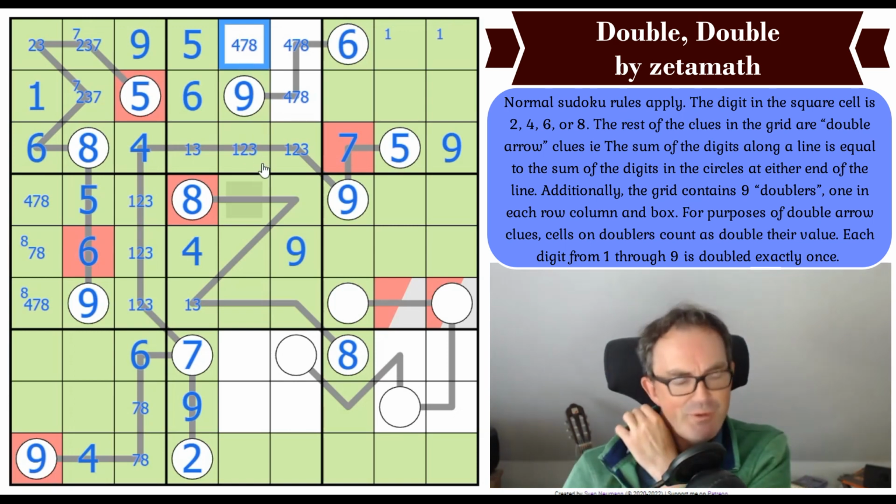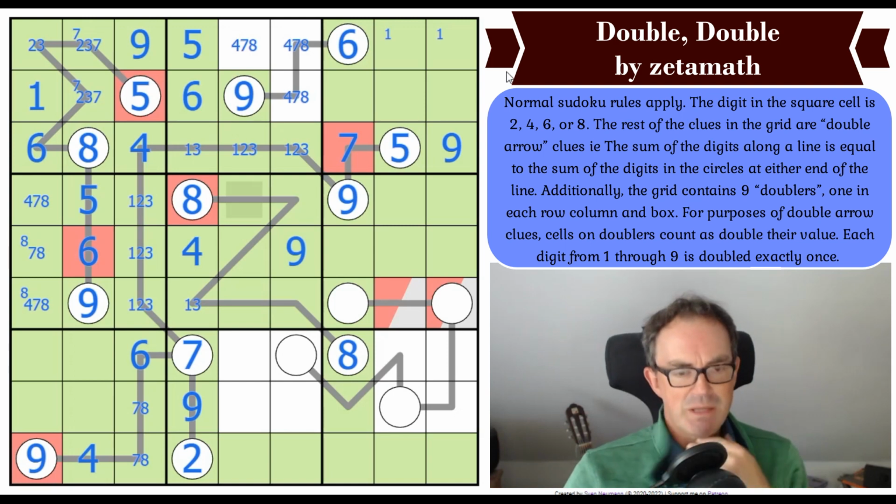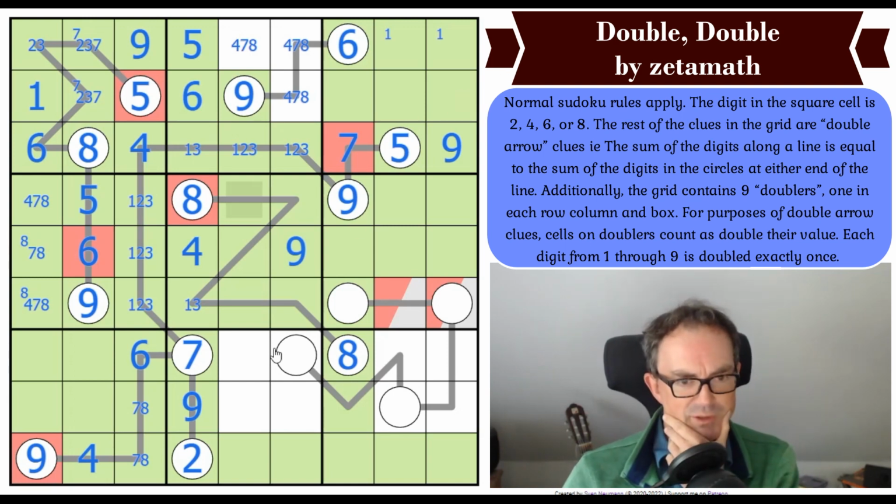I've got a terrible feeling I'm doing this puzzle all wrong. I really have. This feels very hard to me. Very hard. I mean, don't get me wrong, it's supremely clever, but I wouldn't expect anything else from zetamath. But it does amuse me that people say, oh, 4 stars out of 5 for difficulty. This feels harder than a lot of puzzles I've done recently that have been rated 5 stars out of 5.